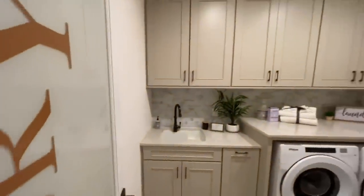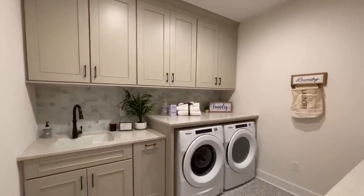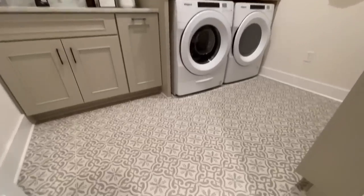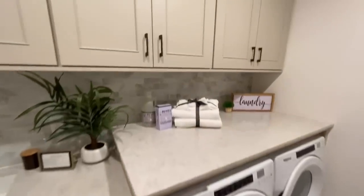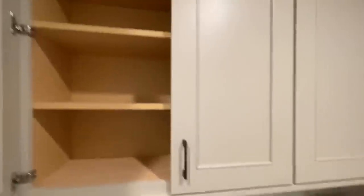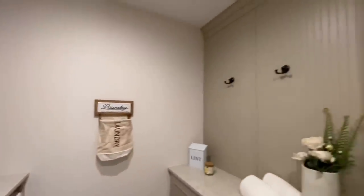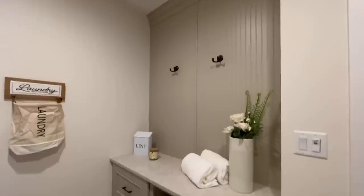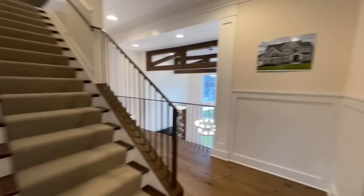And then up here, you also have your laundry room, which is convenient since all the bedrooms are up here. You don't have to worry about dropping it or lugging it all the way down to the basement. But plenty of cabinets in here. Plenty of folding space. And you got some nice built-ins over on that side.